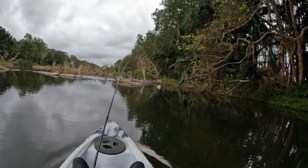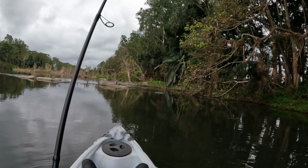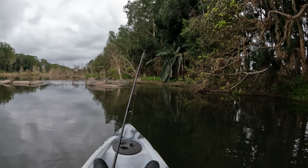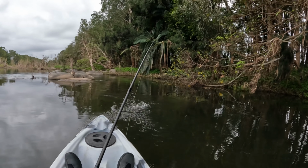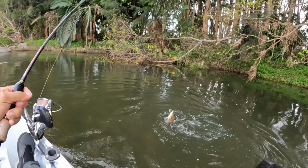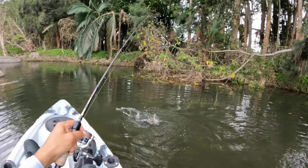Oh, there's another hit. Oh, yep. Woohoo! First sooty of the day. Nice. Just an average one for here, but beautiful start. Sort of like 10 minutes in, I've had a couple of hits, and now the first fish, sooty grunter. This one's for you, Eric. Cheers, bro.